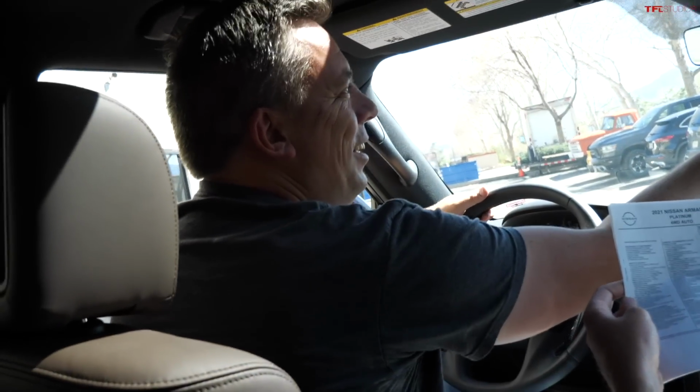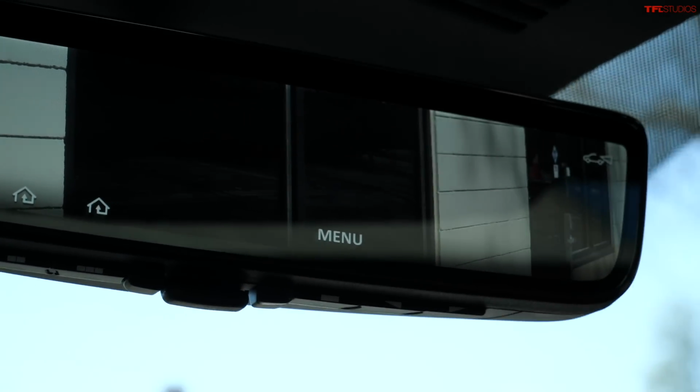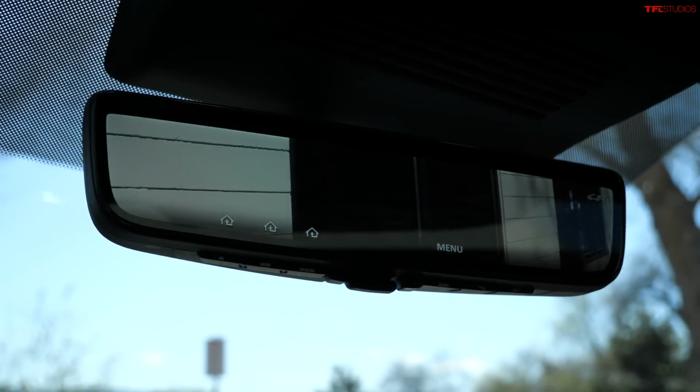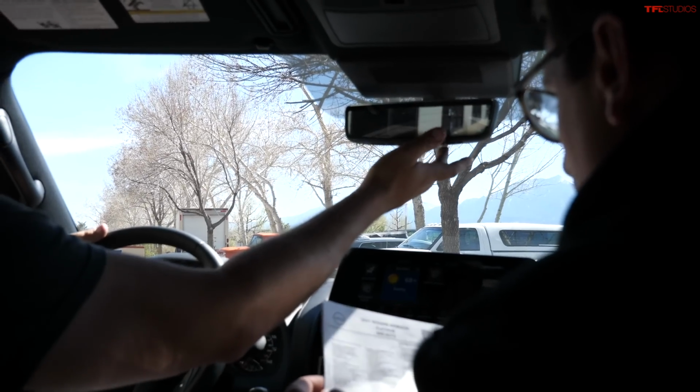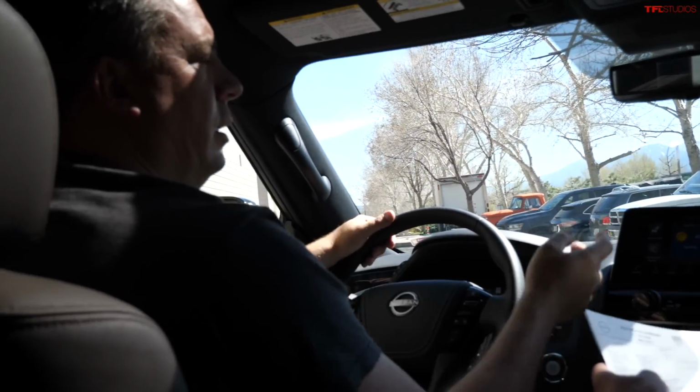Look at this. I got my rear camera mirror. That's cool. That was updated and redesigned. It's a little bit more high definition. It looks nice, really nice. And 4 USB ports, 13 Bose speakers.